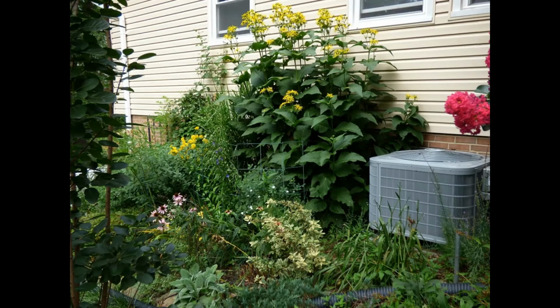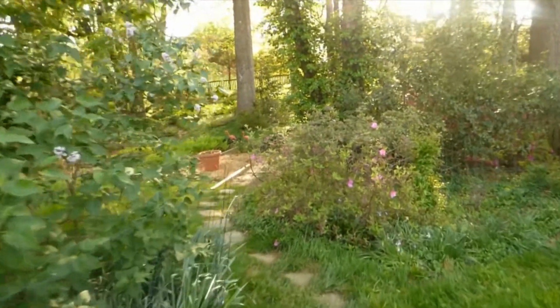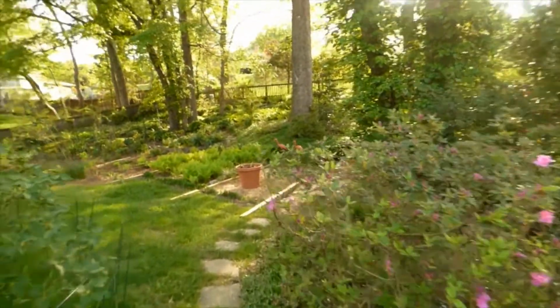This is the side garden later on in the summer. The tallest plant there is cup plant. That's a native. It does really well with pollinators. You always get lots of butterflies and bees on it. Now we'll walk around back and we'll come to the wooded area.